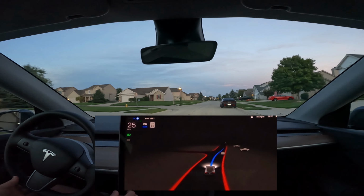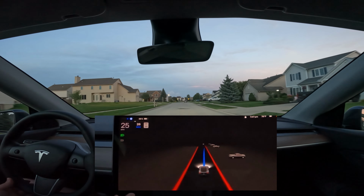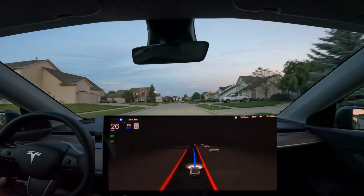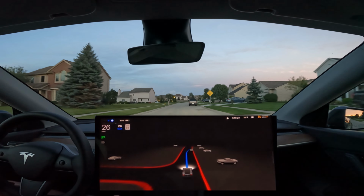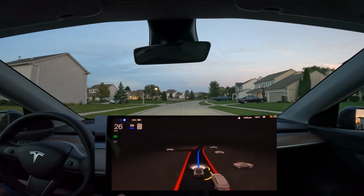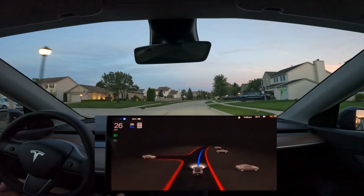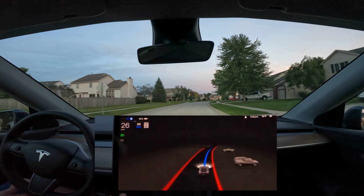And the reason I chose this route was this is the first route I posted when I first had beta in my Model 3, and that's why I chose this route, to see how it would perform, and it seems to be handling pretty good. And this has more active scenarios too at this time because the other video was done a lot later in the day.